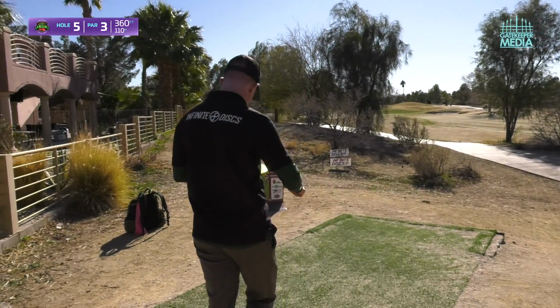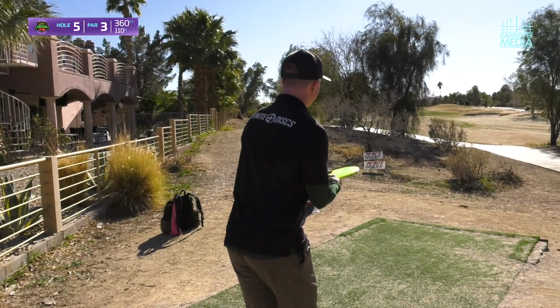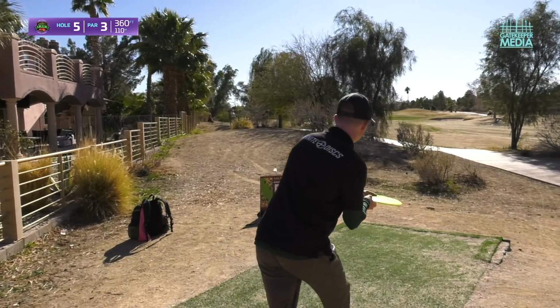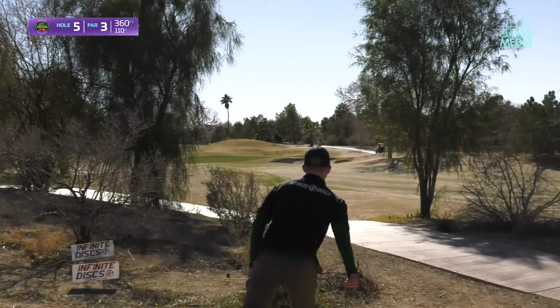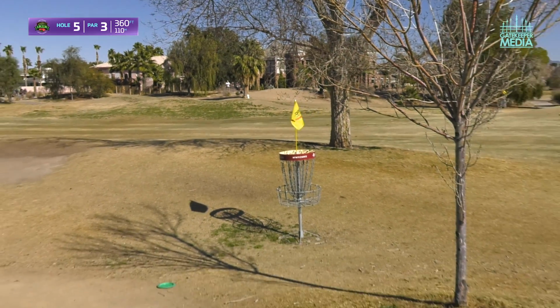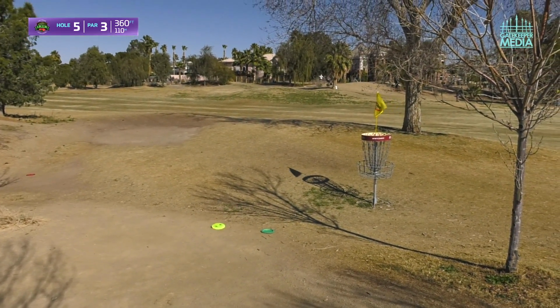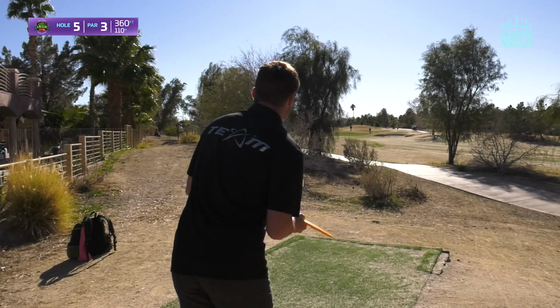Caleb, forehand DD3. Looking to match Sexton's line. And we saw on hole 3 that he's got plenty of forehand power. Definitely got the speed. It's out there. It's turning. Yeah, that's looking good. Hopefully it's not too far. Nope. Right there. Money. Nicely done.